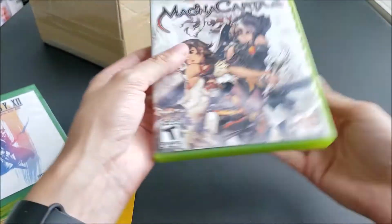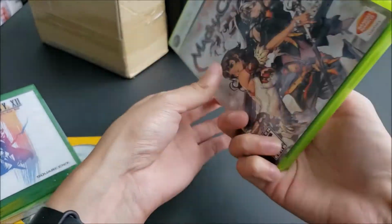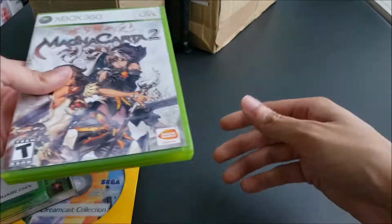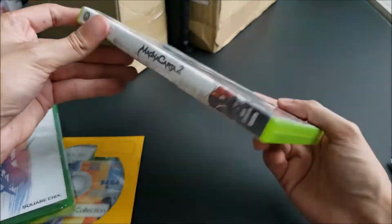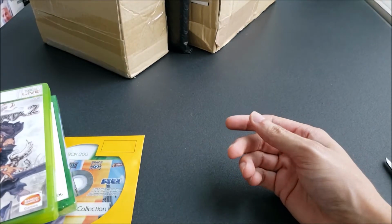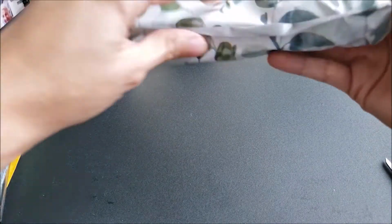And this is in very decent condition. I do like this. It doesn't seem to be completely destroyed like that last package we just saw. But yeah, Magna Carta 2 for the 360. Basic and exclusive for the 360, so you know, had to jump on that one sooner rather than later. We'll put it to the side. Let's see what we got up here.